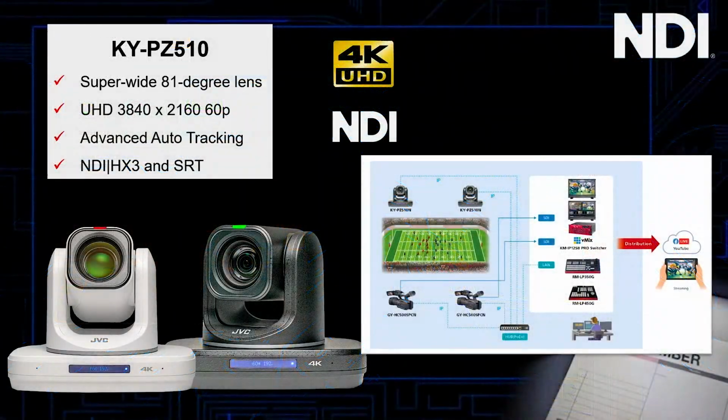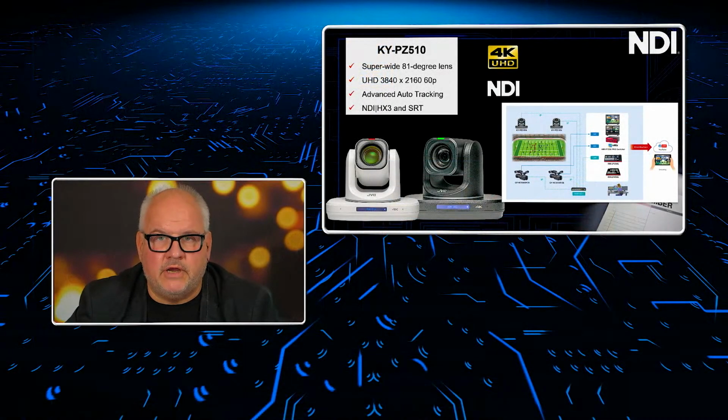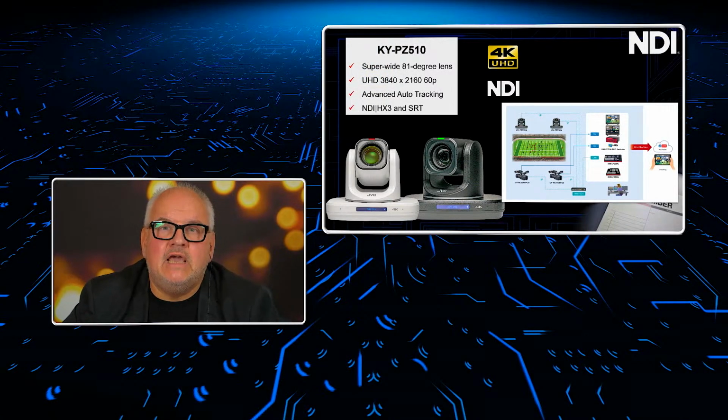The KY-PZ510 is an advanced model featuring professional video processing, advanced auto tracking. This camera can also track objects. You can specify human targets in the frame, and you can actually select out of the group of human targets, and it will track that individual throughout the facility. This camera also features not just NDI, but other streaming protocols, including SRT and RTMP. And of course, addition of NDI makes it really simple plug-and-play addition to your production.